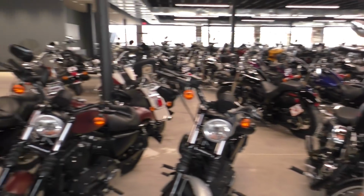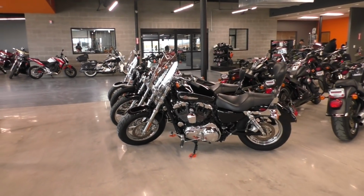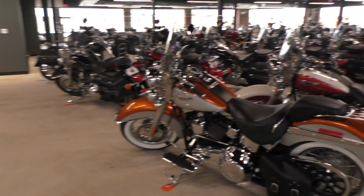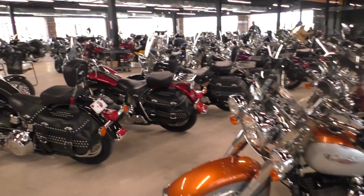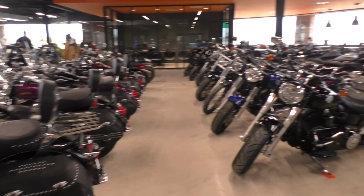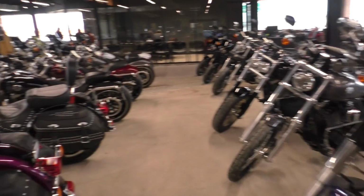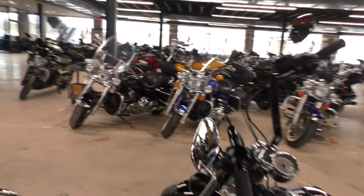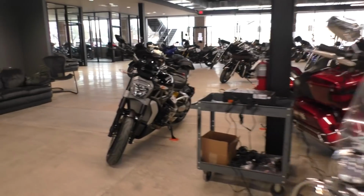But here at American Motorcycle, we've got a ton of inventory. We specialize in Harley Davidson, but we do have a little bit of everything depending on your taste. Got some metric cruisers, some Gold Wings, even got some sport bikes, some adventure bikes, Softails, Sportsters. Our inventory is huge.